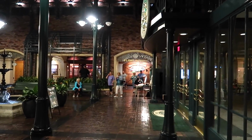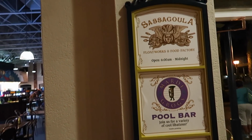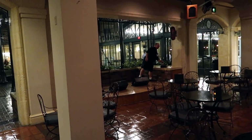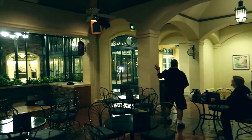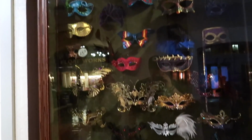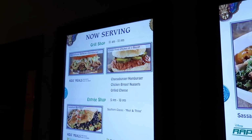I'm gonna go across the way, see what kind of food they have. These look like the restaurants that are in this area. Got a musician setting up. This looks like it's a Scat Cat's Lounge. Pretty cool looking. You got all these Mardi Gras masks up on the wall. And then their counter service.